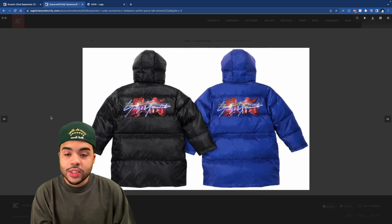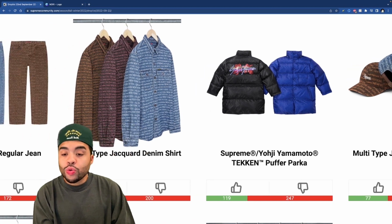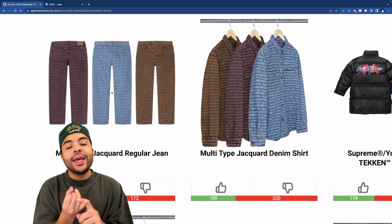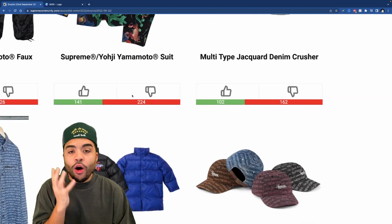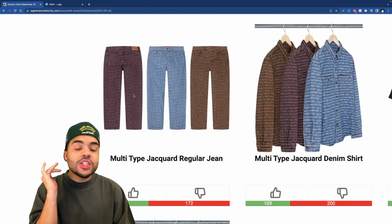Bro, I don't know what's going on with this one. Let's just get up out of there quickly and smoothly. Bro, they dropping the whole fucking set at this point. They deadass got pants, a jacket, the 6 panel, and the bucket. I know somebody from Texas about to buy all 4 of these bitches and about to be on their lawnmower stunting, bro. Stunting for real.